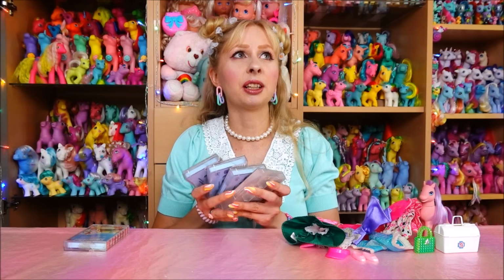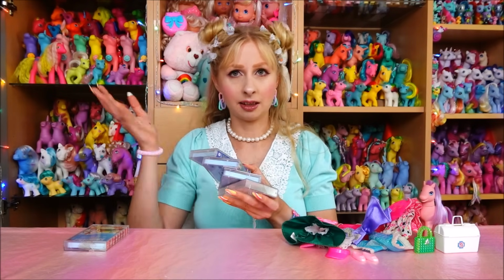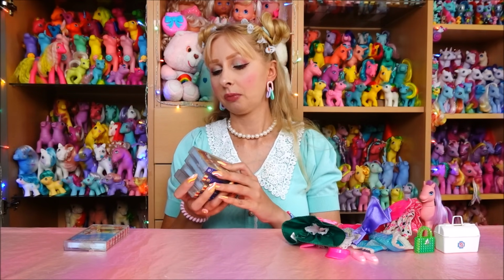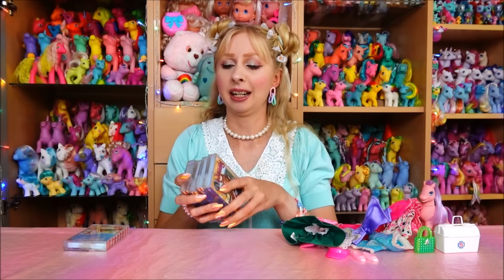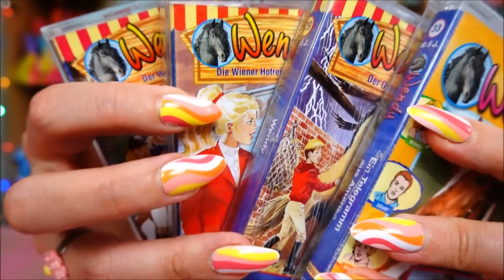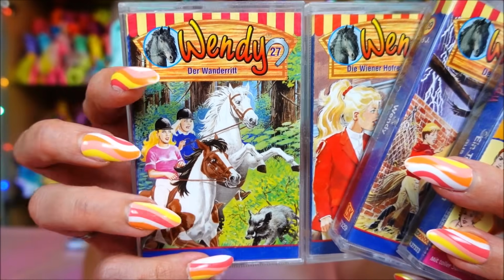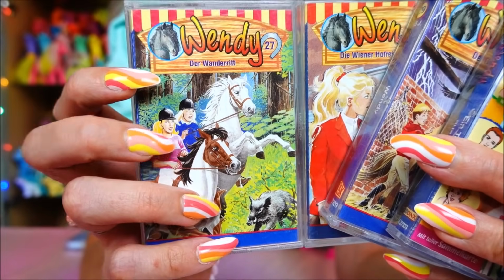Wendy is a German magazine with comics about this girl, Wendy, who lives with her family at the Gestüt, so at the farm, I don't know what you call it, where they breed horses. And she has her own horses, and there's all these different adventures that she goes on with her family, with her friends, etc. And I loved these cassette tapes of these stories as a child.